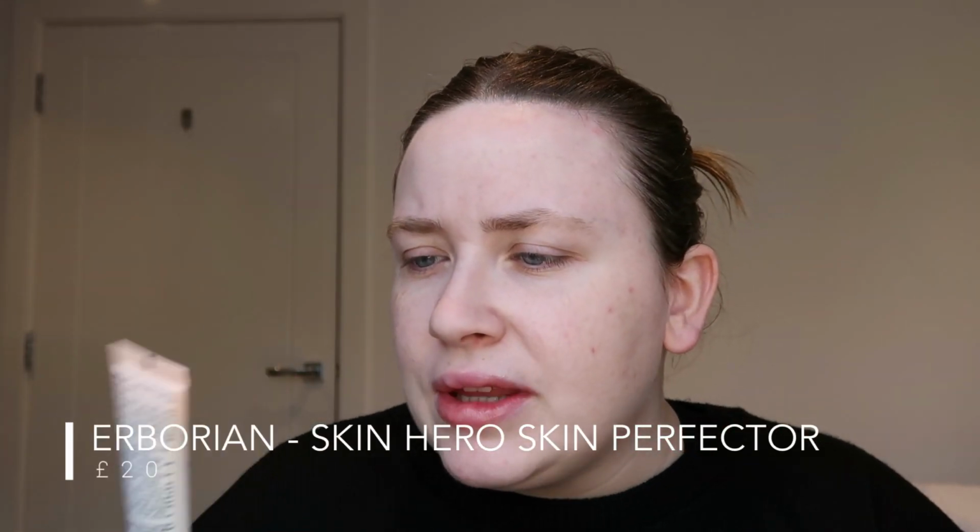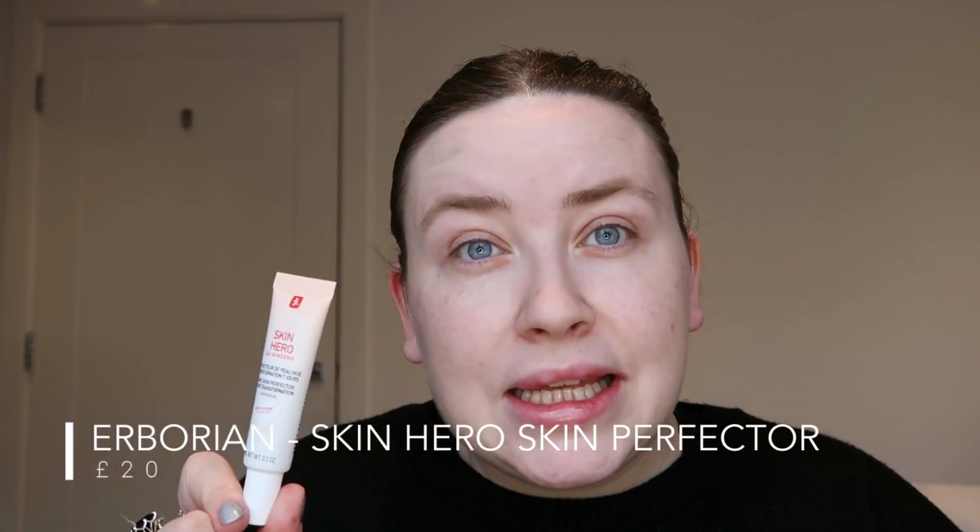Okay, so let's get into this. I got the minis because the full size were like £40, and obviously I do buy foundations and things that are £40, but I've never used this brand before, so I thought it was a bit risky getting a full size one. So this is the primer, called Skin Hero, and apparently it's silicone free, and apparently it gives an instant perfect looking bare skin, more beautiful with every day. New skin effect apparently. So I'm going to give this a go.